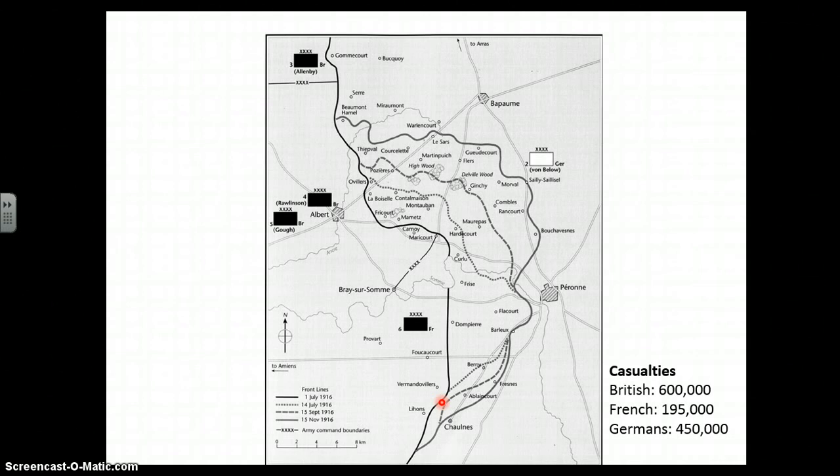So this is it for the Battle of the Somme, and what we need to reflect on is the impact of this battle. Clearly huge casualties, very little territorial gain, but also reflect upon the psychological impact on all sides of what this battle had achieved.